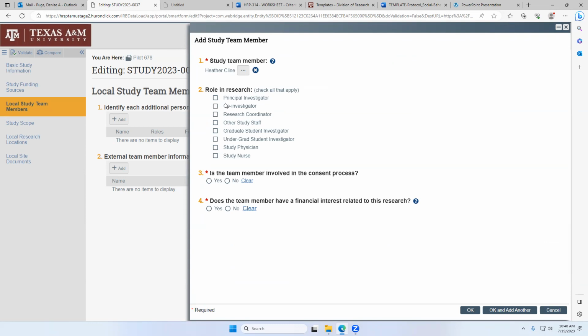In IRIS, there was a much more significant list of potential roles that every individual could be. In Huron, they're a little more condensed, but I'm pretty sure you'll all find something suitable for your team. I'm going to make her a co-investigator. The next question is, will she be involved in the consent process? The answer is yes in this case.